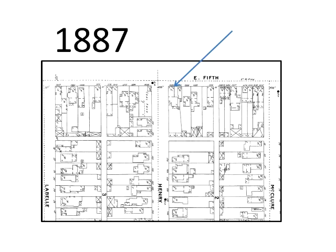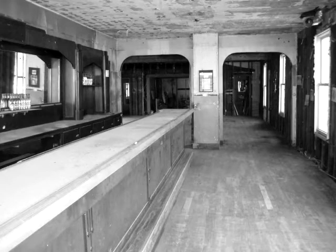The arrow points to the James Sinke property, and there had been an addition added on the back at that time. This picture shows what it might have looked like if you were standing in the original building and looking back. Through those archways, you would see where that addition was. It's not a real big building, but it served many purposes.